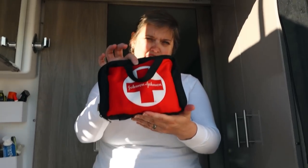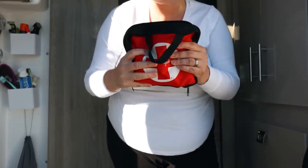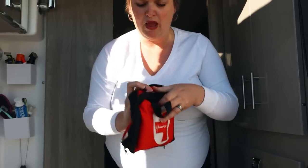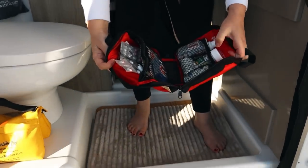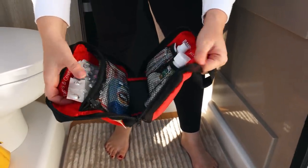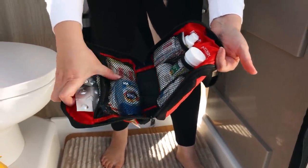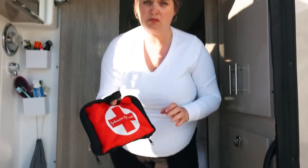Okay, and well, everyone needs medicines, and so we have a medicine kit right here. I love this little bag because again, it's collapsible and I can shove it up in a corner. But when you open it up, see, I have a little bit of everything in here. I've got Band-Aids, headache medicine, stomach medicine, all different kinds of cold medicine, Tums, big Band-Aids. Everything I need is right here, and it fits in a very small space.